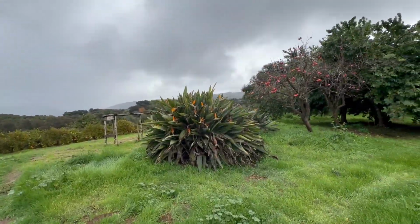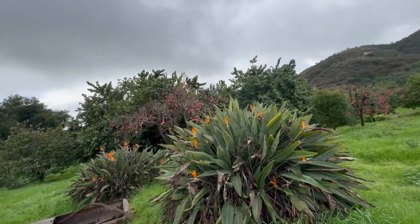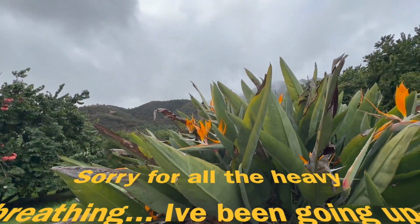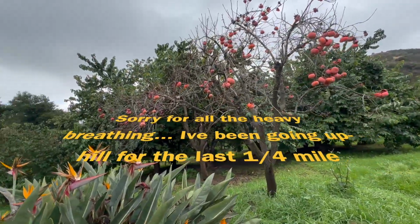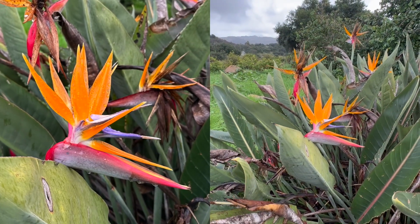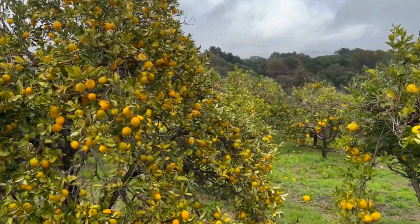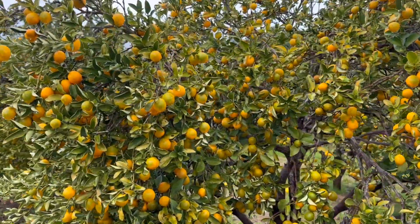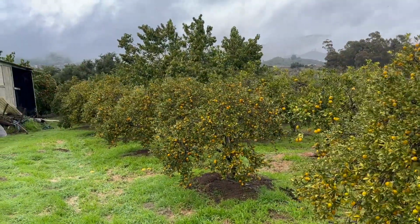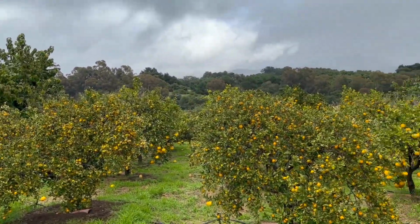Tangerine. Oh, how pretty. Look at this bird of paradise. I don't think it likes all this rain though. No, it doesn't, but that is really pretty. Looks like it's going to be a really good year for kumquats. These are called Meiwa, and these trees are absolutely loaded, and they're of really good size too. This is not the only little piece of grove that has Meiwa. The whole area behind my little grove, that orchard that's right by me, is nothing but these little trees.